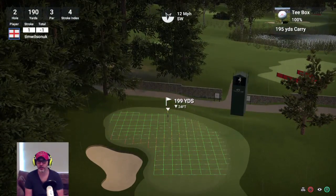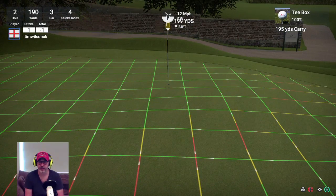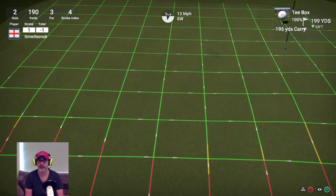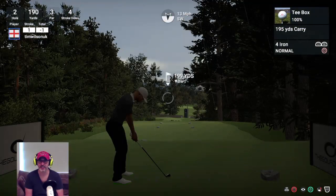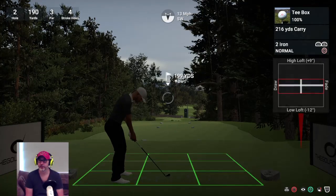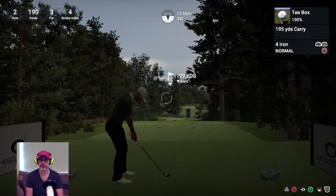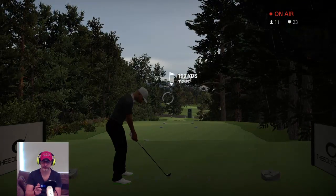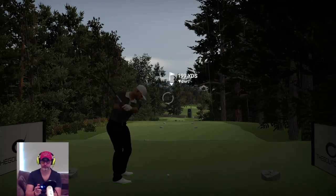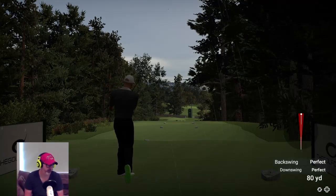Alright, so this is playing 191. This is a tough green. This is a really, really tough green. I think where I need to try and be is probably somewhere down there, but that's going to be easier said than done. 13 mile an hour wind, playing 191. Ooh, this is going to be a difficult one. Let's see where we end up.